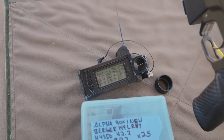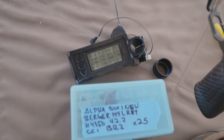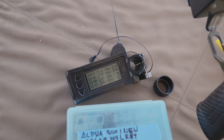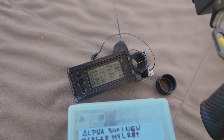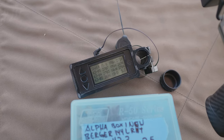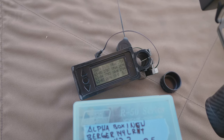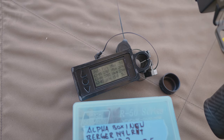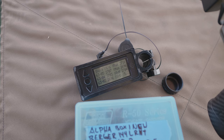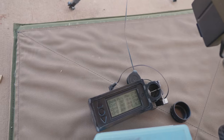I forgot to turn on my camera when I was shooting, but I did shoot a string after I put my ammo in the sun for a couple minutes, and we're looking at a little bit of increase. The ambient temperature is also increased. I think we're pushing around 86 degrees right now in the Kestrel, and we are at 2704 average compared to 2692 earlier this morning. So about 12 feet per second increase from about 65 to 85 degrees Fahrenheit.